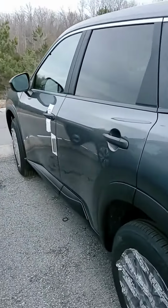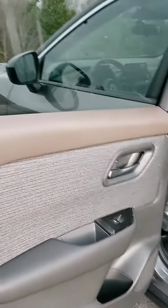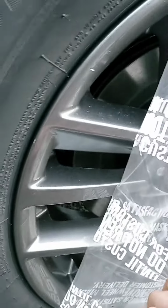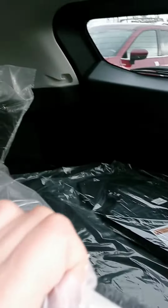I'm not sure how familiar you are with it, but we'll take a pretty good look here. Back door opens up super wide, getting things in and out's easy. Oh, by the way, even though it's a base model, it doesn't have hubcaps, you got your wheels. A lot of room in the back seat, also a lot of cargo space in the back.